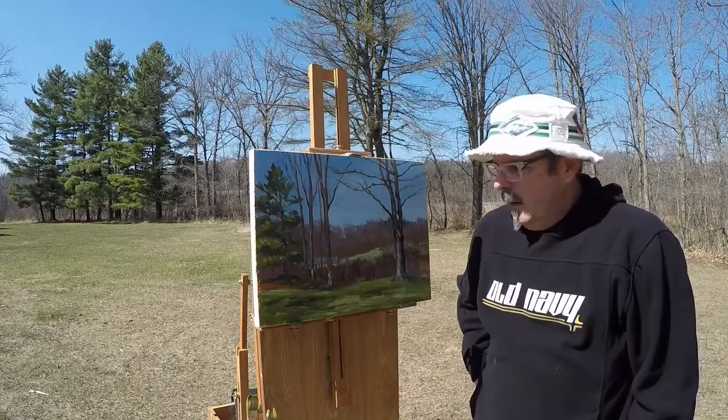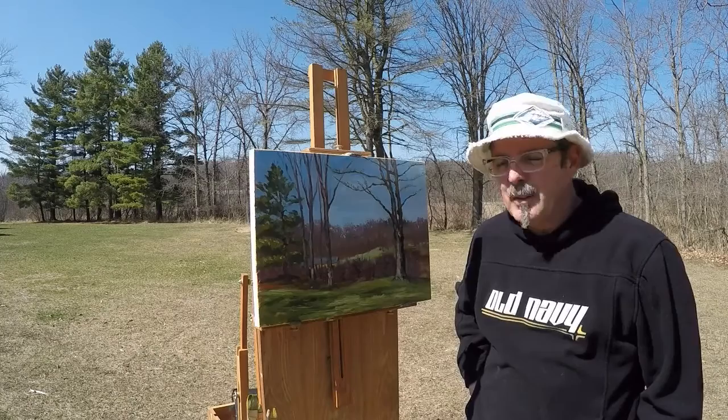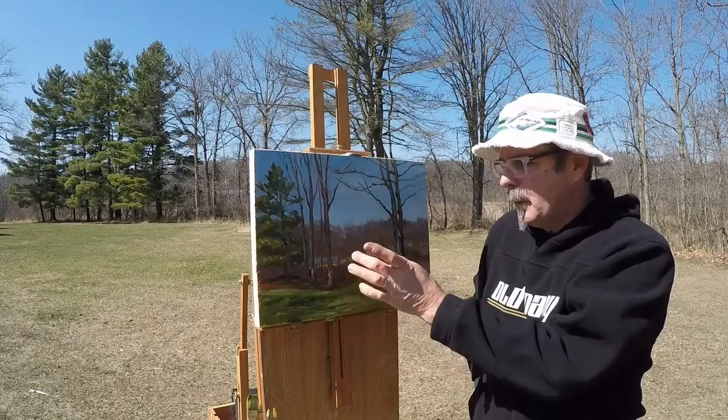Okay, so this is where I'm going to stop today. This one had some challenges, and I'm not completely sure that I'm 100% happy with it. But hopefully I can salvage it when I get home. What's really bothering me is I'm having trouble with these two color bands and really drawing attention to what I wanted to.